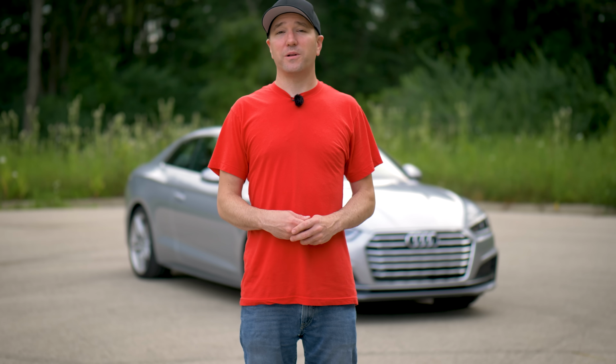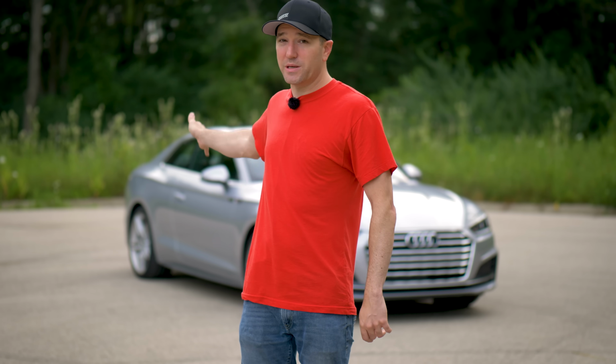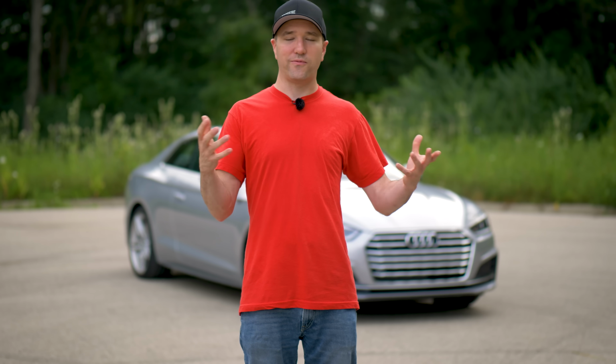In life, certain people are fortunate enough, lucky enough, or just through hard work can afford a premium brand vehicle like this Audi behind me. If you're one of those people shopping for this, well, follow along.